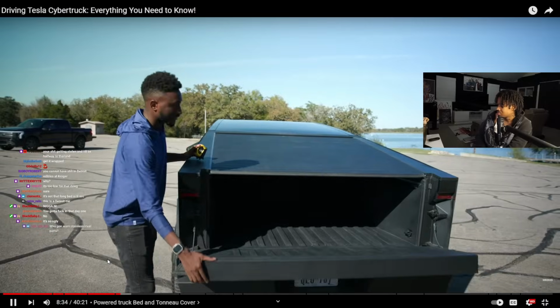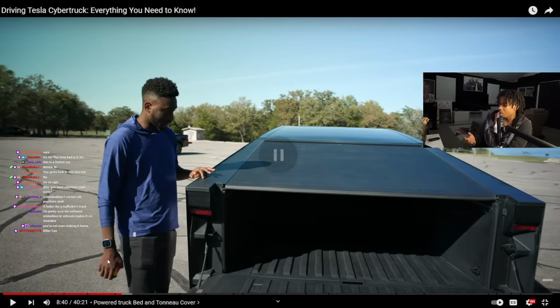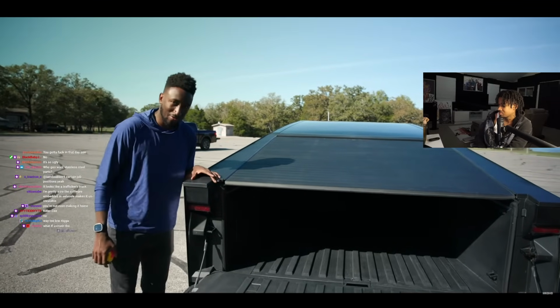It's not a power opening tailgate, so you will have to manually close the thing, but it is a nice soft damp. And then the other side is it's like a coffin. The powered tonneau cover. Oh wait, I should do the thing. They told me it could support up to 300 pounds.